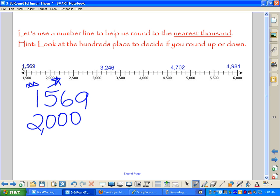Every time I do it, like if I do the nearest 1,000, those other numbers don't count. What others don't count? Like 69. Nope. These numbers, you don't even look at those. Aren't those the helpers? They're the helpers, but they really don't do anything. The only number we really need to look at is the one right next door to Cinderella. The other ones, you don't even worry about them.